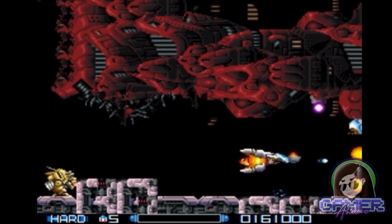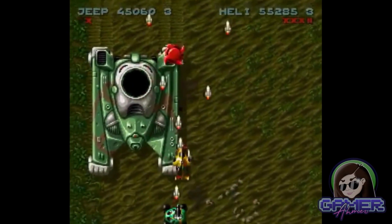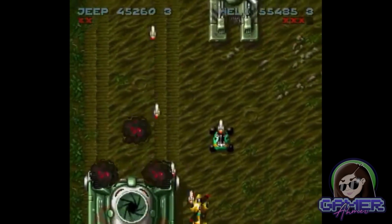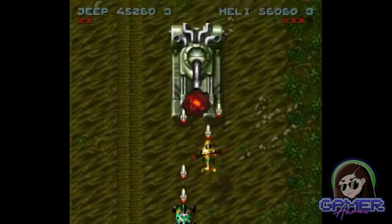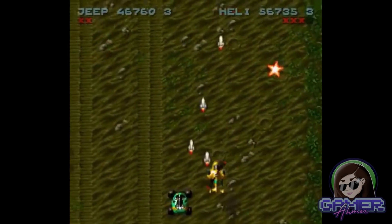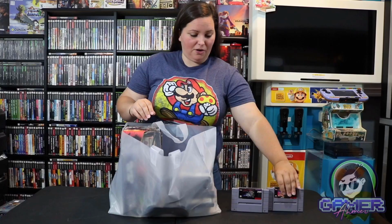And then I have this Firepower game. So this is Firepower 2000. So this one also looks like a pretty awesome, inexpensive game. Wasn't very expensive, but it was a little bit more than some commons. So I'm really excited to try out this game as well, see what it has to offer, and just see if it's any fun. So those are the Super Nintendo pickups that I had.